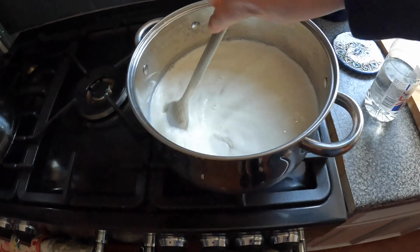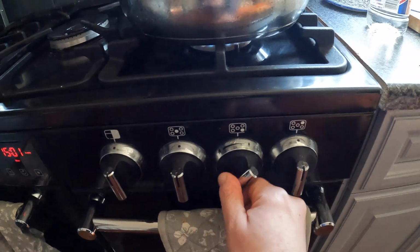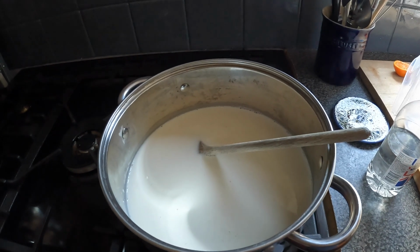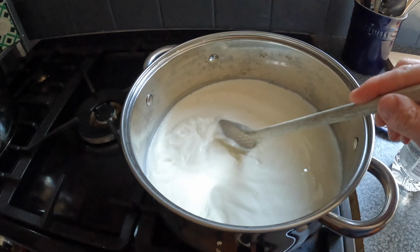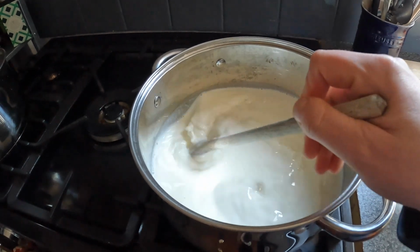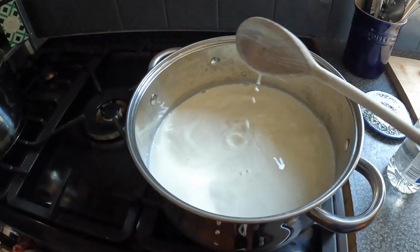Yeah, we've got that burner on. It is on full heat at the minute, but I'm just going to turn that down because it needs to be on a medium heat as we go through, because we don't want it to heat up too quickly. And that's it for now. It has been stirred in. You can see there's no gritty bits at the bottom. So that's all looking good. So it's a case now of just waiting until it starts to boil a bit.